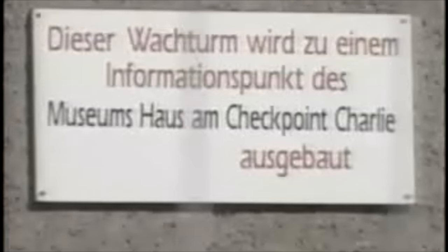The majority of the 200,000 people who visit the museum every year are young, under the age of 27. For them, Checkpoint Charlie amounts to not-so-ancient history, gone, but not forgotten.